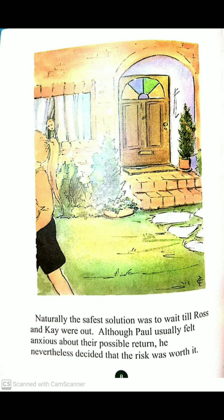Nevertheless means in spite of that. In spite of that, his elder siblings may come anytime, he still used to take their toys because the risk was worth it. Worth means value. It means their toys were so good, so taking the risk of taking his siblings' toys was worth it, was valuable.